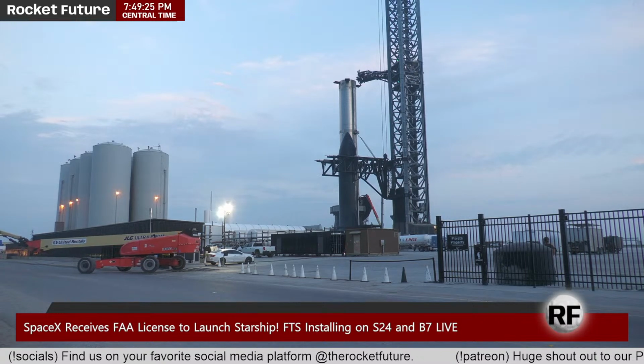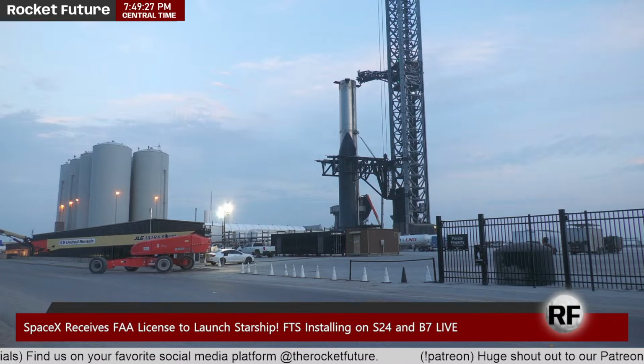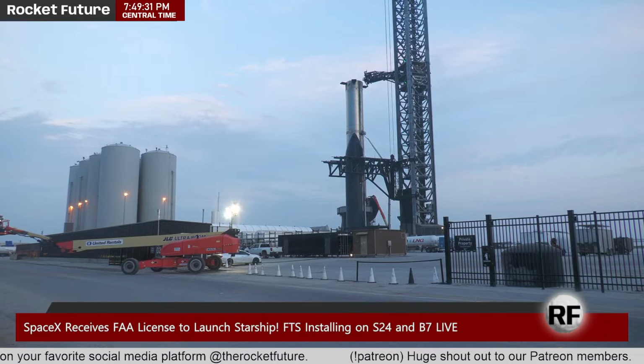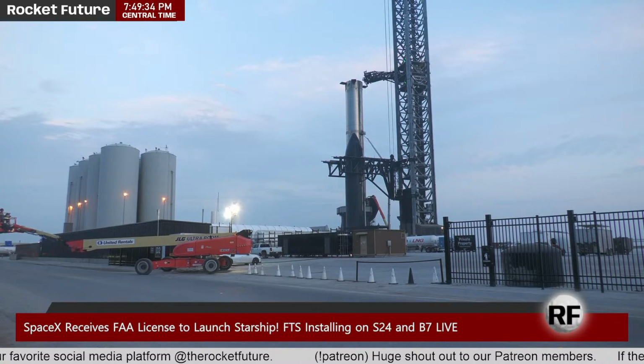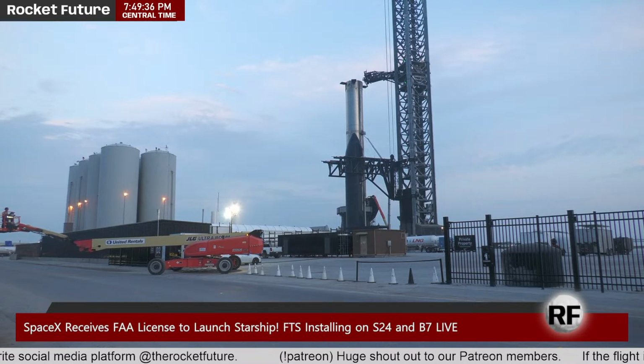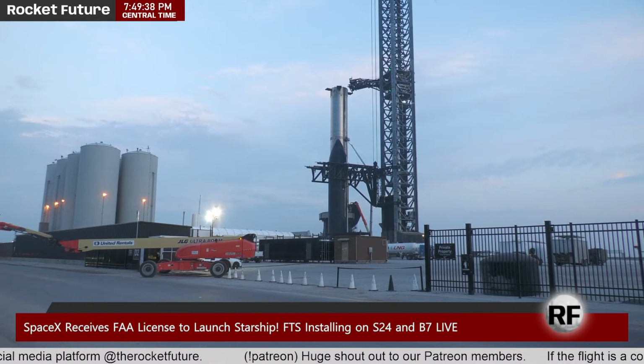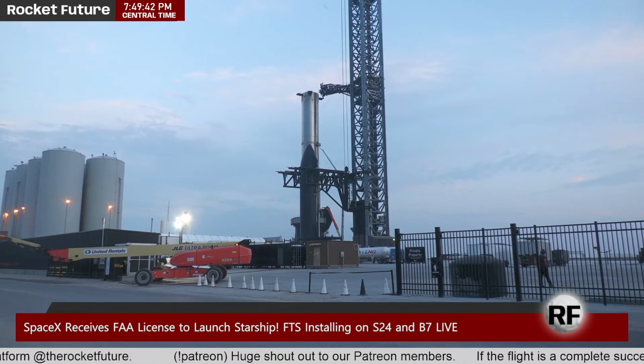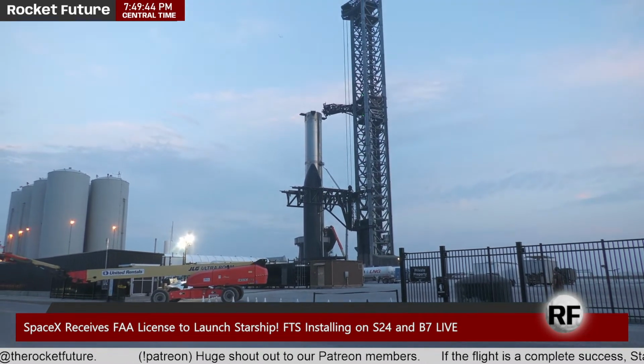All right, so we're going to be losing light real quickly here over the next 15 minutes or so. We'll probably stay here for another 15 minutes, and then we might wrap things up. But again, let's see if they're able to wrap this flight termination system, FTS, work up before the sun sets, or at least before it gets dark. I think the sun might already have set.